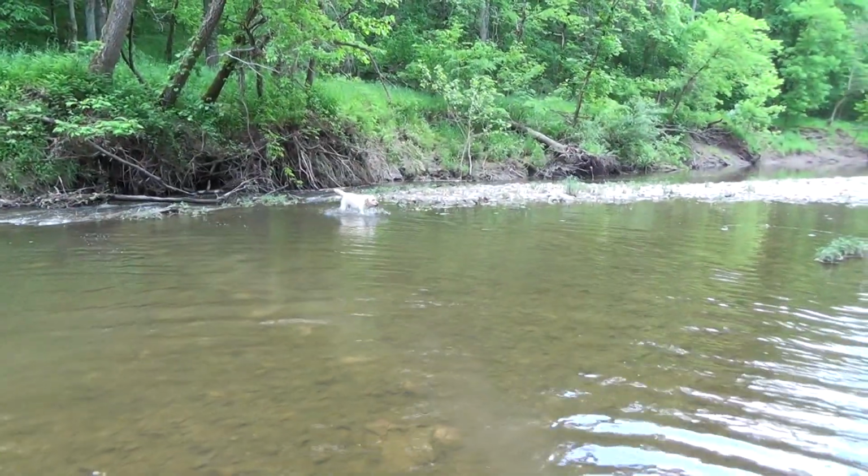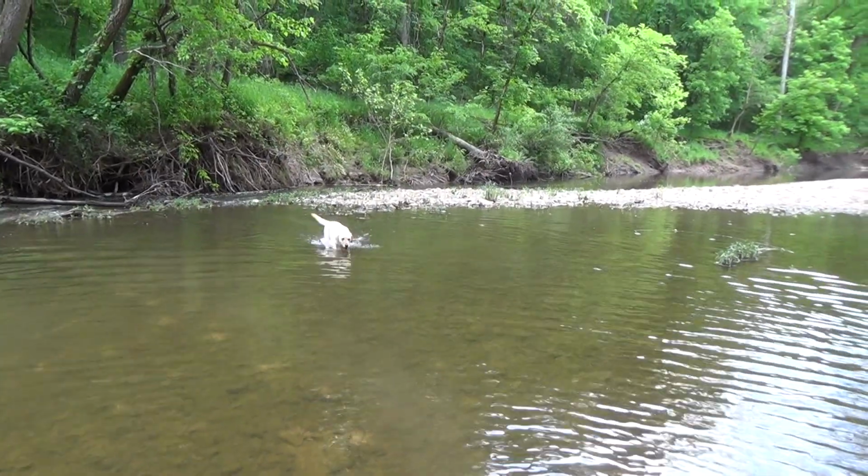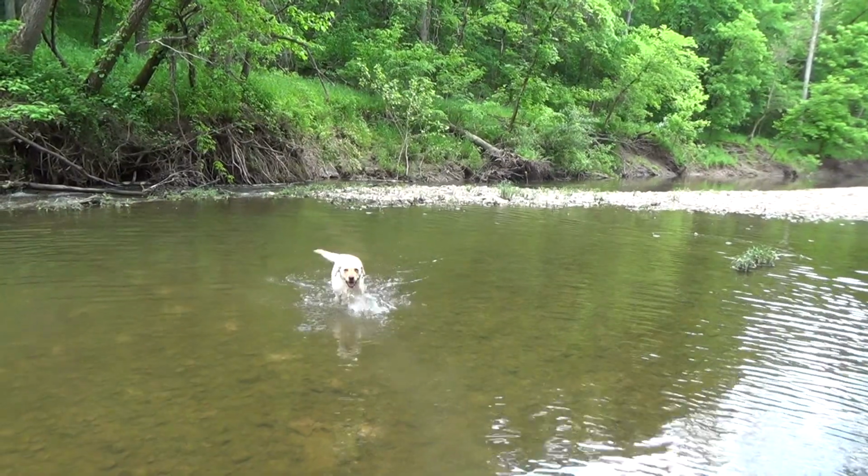There she is investigating the rapids. You can hear all the birds and the bugs tweeting. The bugs aren't tweeting, but the birds were.